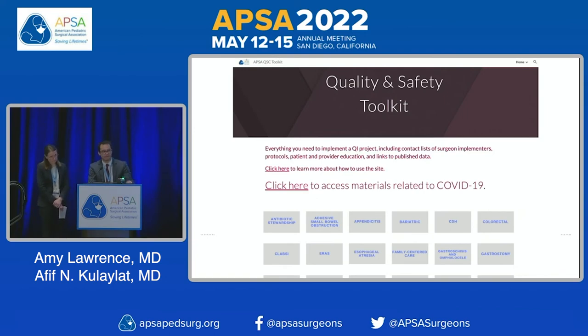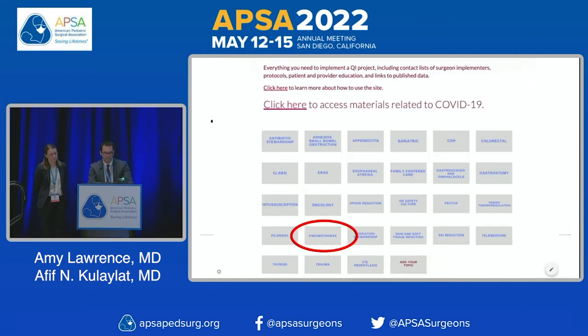And this is done from a review of the literature, things that we find at meetings and other discussions. And so all these resources are shared here. They're publicly available. Here are some of the other topics included. And then we're going to focus on pneumothorax and venous thromboembolism in the next session.